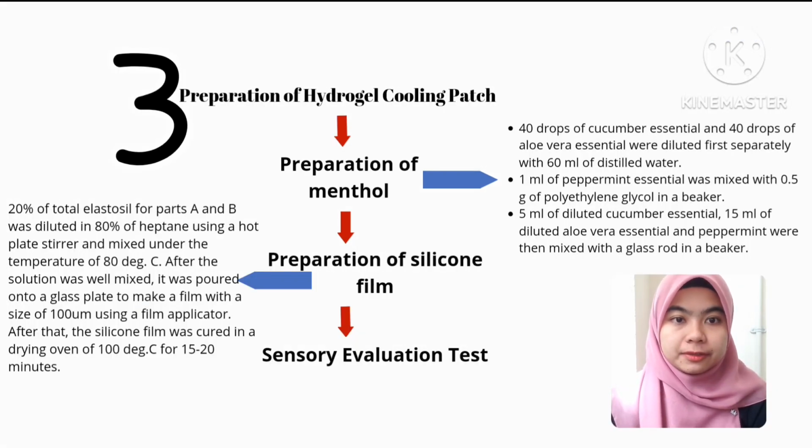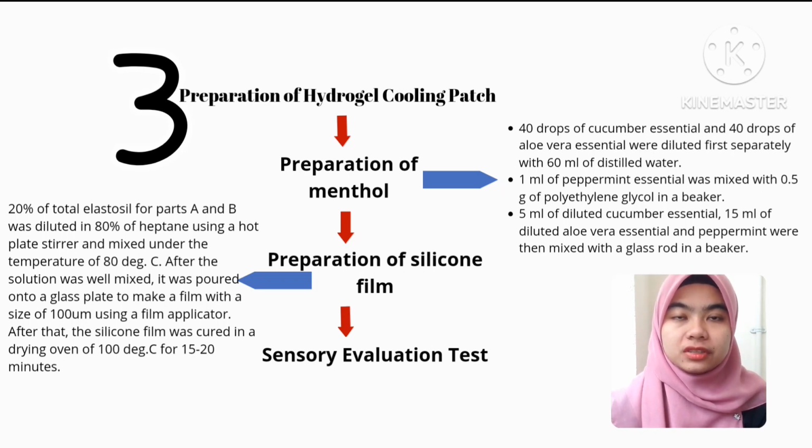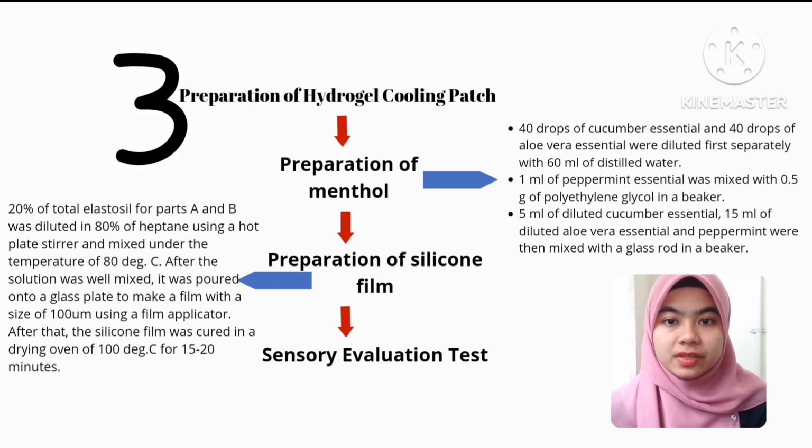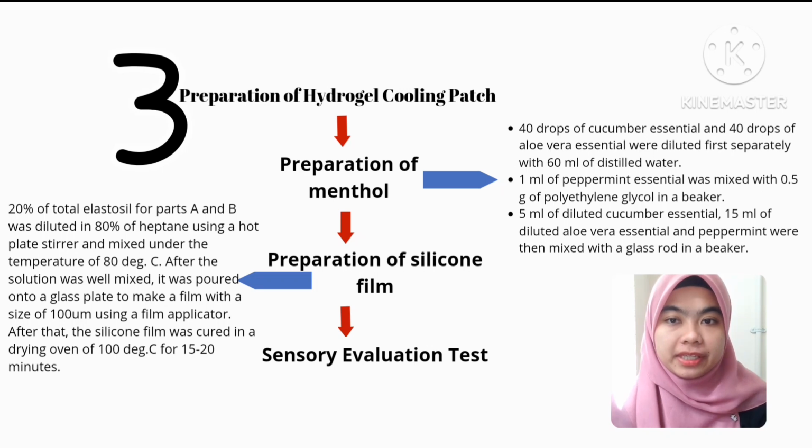The next step in the methodology is the preparation of the hydrogel cooling patch. Okay, first I did the preparation of menthol. 40 drops of cucumber essential oil and 40 drops of aloe vera essential oil were diluted first separately with 60 ml of distilled water, and then 1 ml of peppermint essential oil was mixed with 0.5 gram of polyethylene glycol in a beaker. Then 5 ml of diluted cucumber essential oil and also 15 ml of diluted aloe vera essential oil and peppermint were mixed with a glass rod in a big cup.